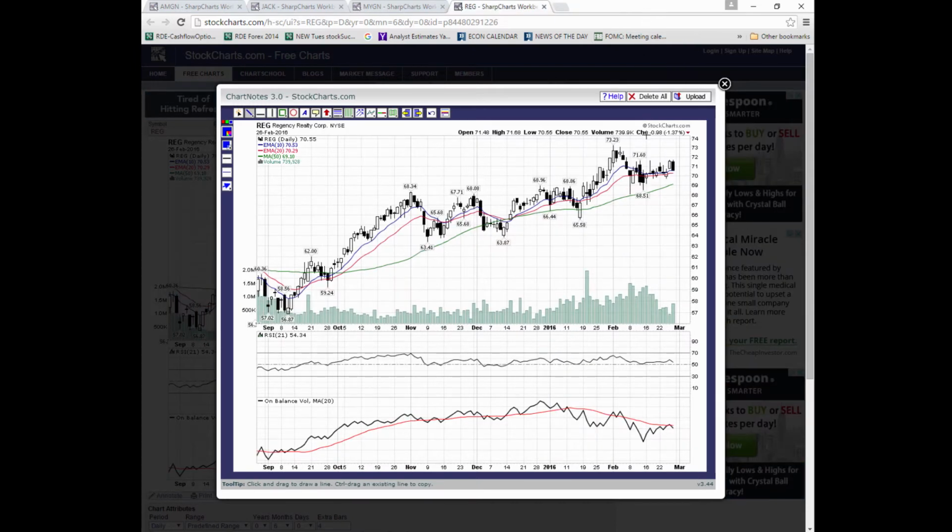Now we come to Regency Realty. Looking for a break to the upside above here. Got a weird looking cup and handle, but we basically have a long-term channel to the bullish side. By the time it gets up to the break there, I believe the OBV will give us a buy signal. The RSI has been that way for a while. Got a strategy for that on the options report.